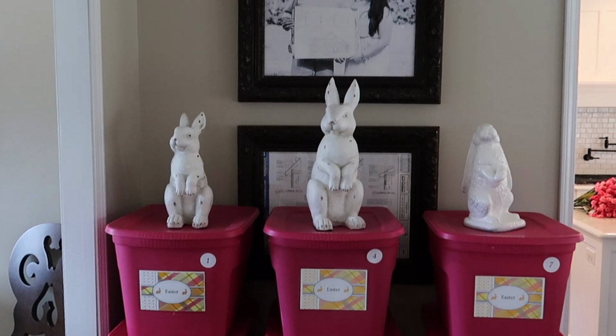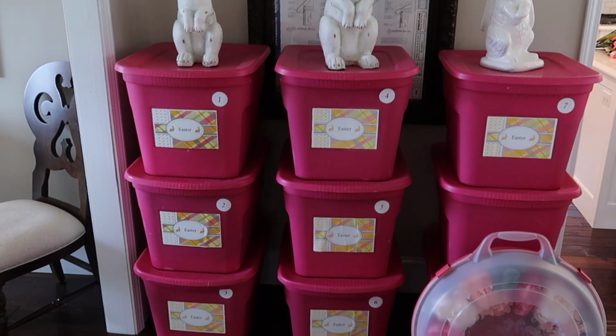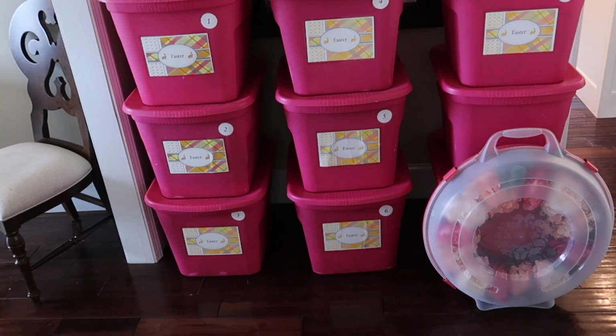Joe got all of my containers for Easter out of the attic, so we are ready to decorate. Typically I like to take it one room at a time, one container at a time. But I thought since it's a new year, I would try something a little bit different. So instead I'm going to empty everything out of all of my containers and put it on my dining room table and just kind of see what I have to work with.